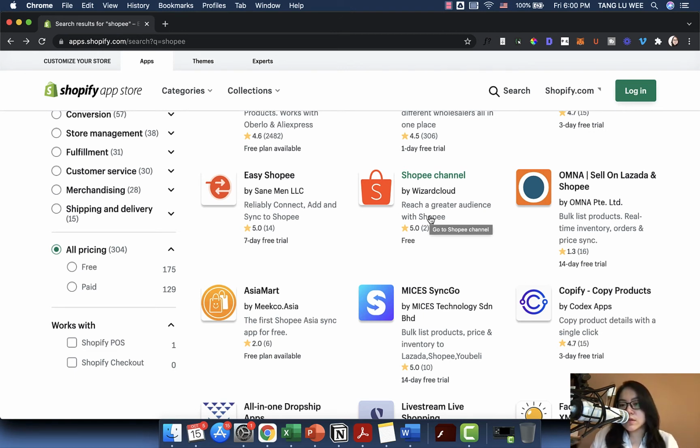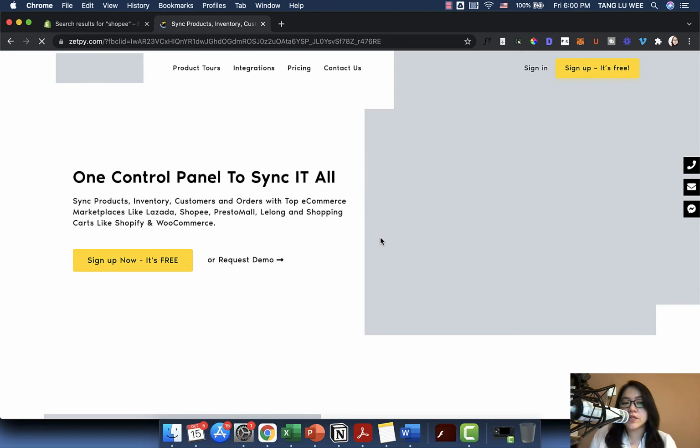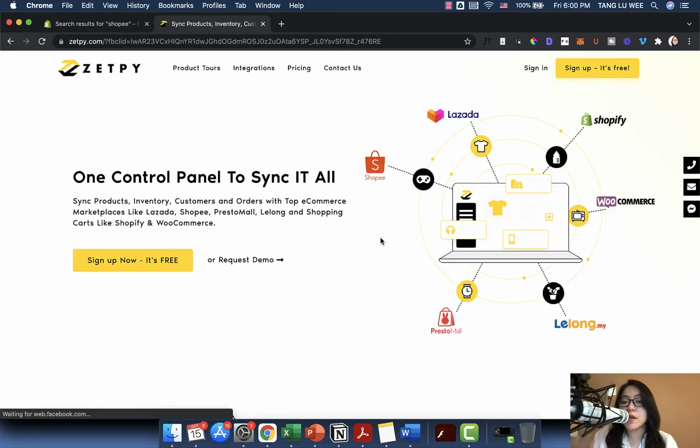There's also another kind of tool which acts as a portal to sync between your marketplace as well as your branded store independently. So you log into that platform, and from that dashboard you can see your marketplace stuff and your brand store stuff. So one of these tools is called Zappy. This is a multi-channel inventory, product order syncing and management tool.